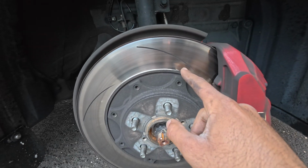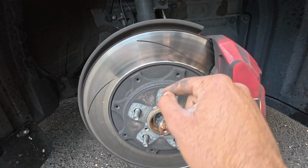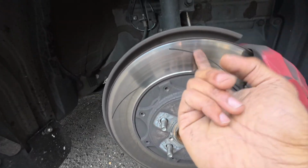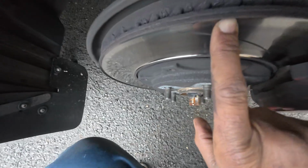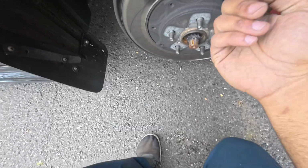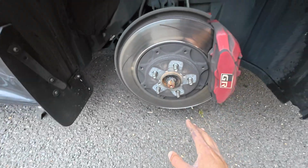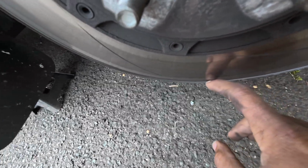The wear bar, not the wear bar, but the chamfers are literally gone. They don't exist anymore. And the lip here, there is such a massive lip here. I wish you guys could see how big this lip is. Yeah, that's kind of crazy. That's how big the lip is. So that's pretty bad. There's a massive lip here too. These rotors have seen some time.